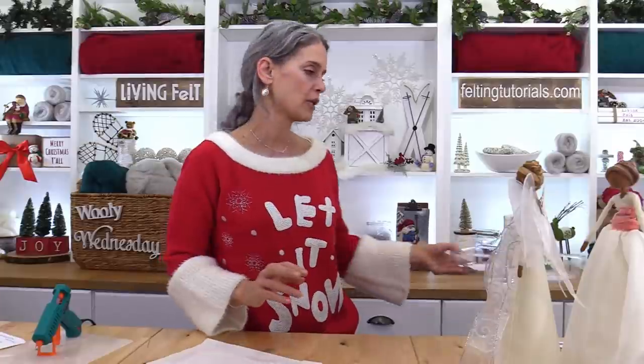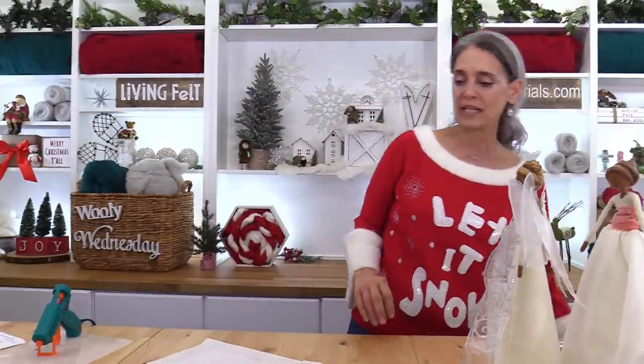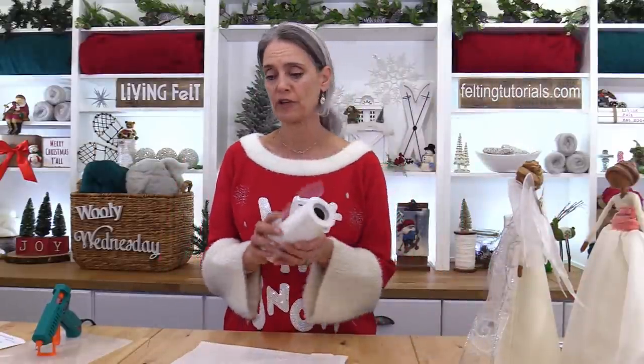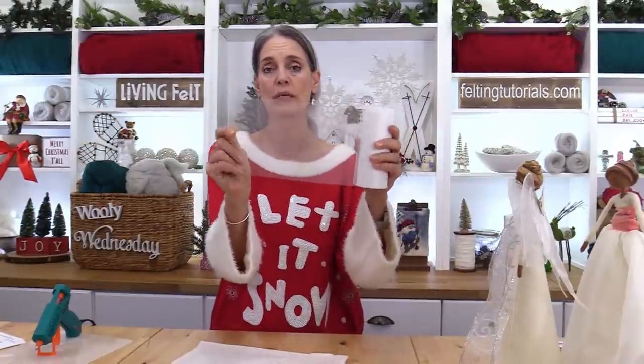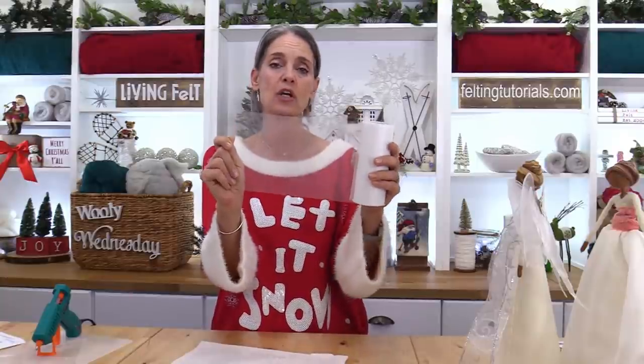So, how to make the organza wings. The organza wings are so darn easy. The first thing is, you can start with something as small as this, the 6-inch organza.